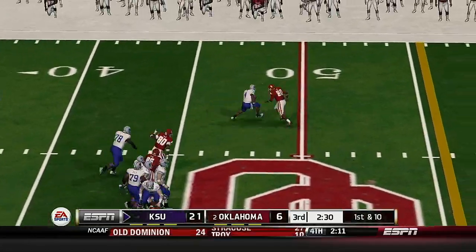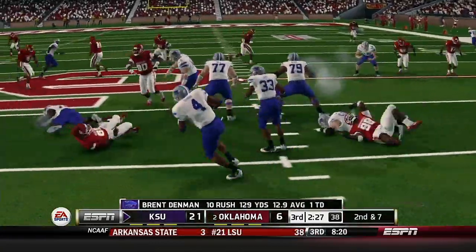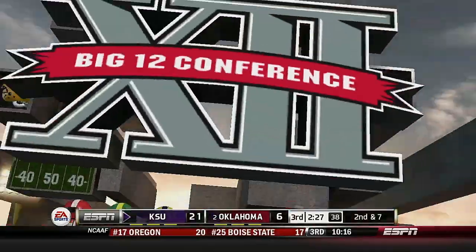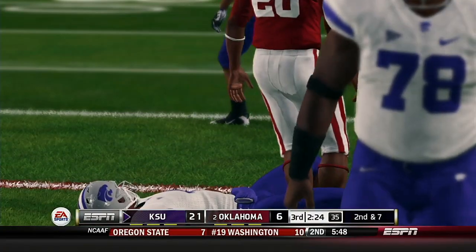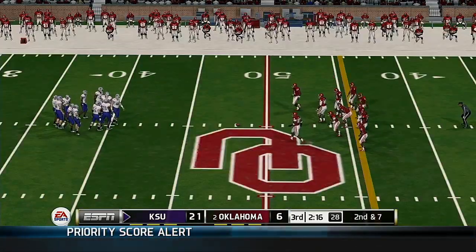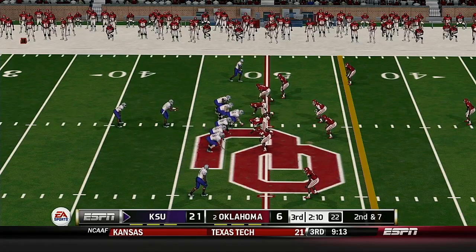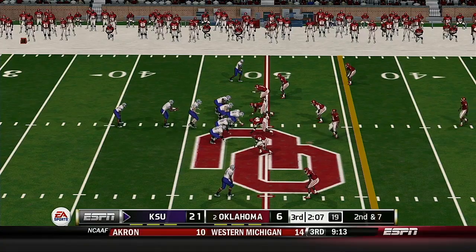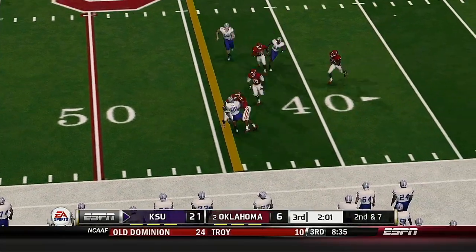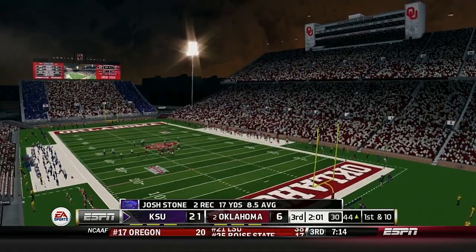Scrambling. He's on the run. And he's tackled around the 48-yard line. Denman gets 3 yards on that scramble. That'll make it second and 7. It's second down, 7 to go. Ball on the 48-yard line. Catches it, and he's looking for more. And he's level at the 44-yard line. Gain of 8 yards. That makes it first and 10.